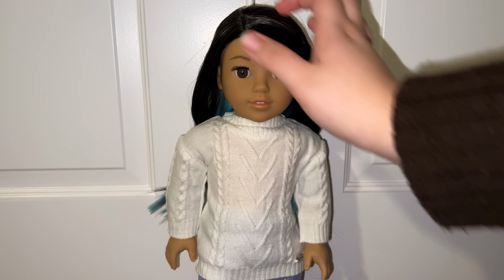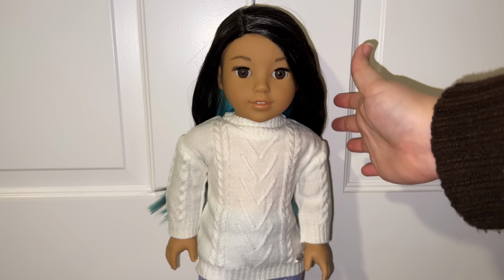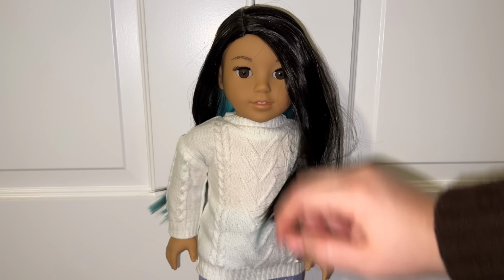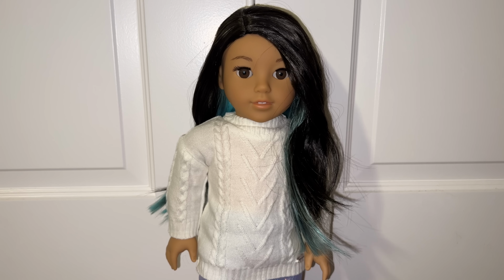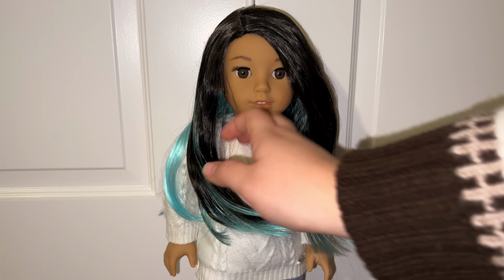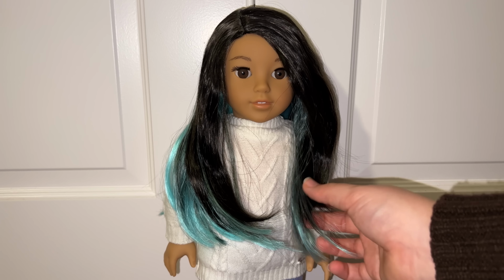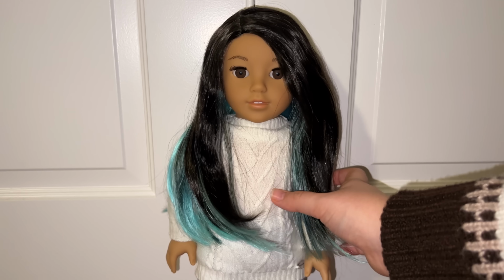So here is one more look at her hair from the front with her braids out. This is with both sections of her hair pulled back. And then if we want one section to come forward, you can see just how long and flowy it looks. It almost reminds me of Jess's hair, just with how flowy and beautiful it is, or almost kind of like Joss's hair as well, maybe with a little bit less flip than Joss's hair. But overall, it's just so gorgeous.